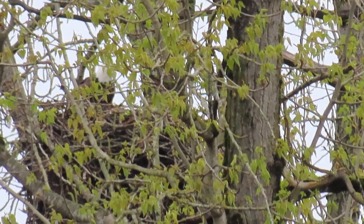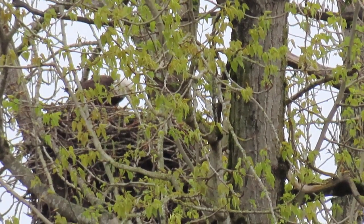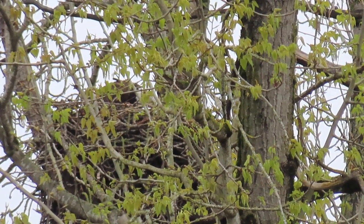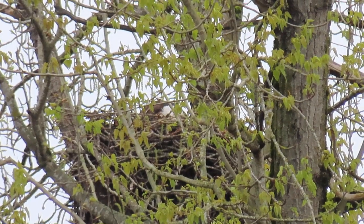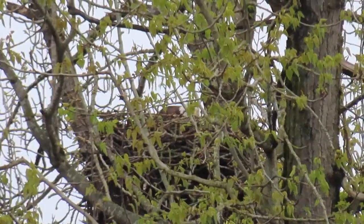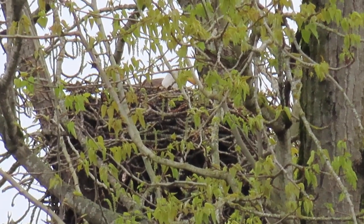One of our eagles just flew into the nest. I just got here, so bear with me as I get my camera and everything set up. It was sitting up in front of the tree on the side, and now it just flew in. So we're gonna just watch this one for a minute. Let me get this tightened down so it doesn't move. There we go. I'll zoom in a little bit.